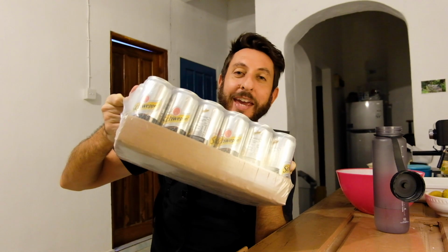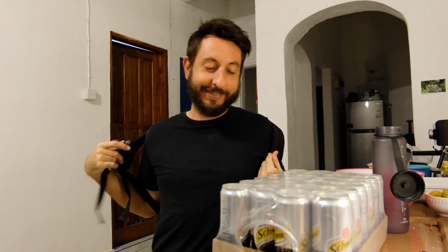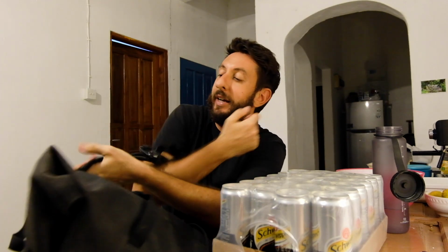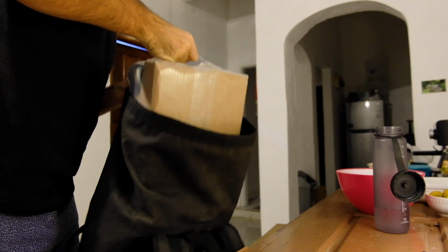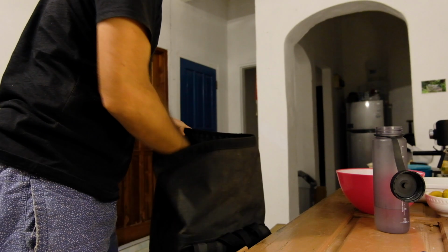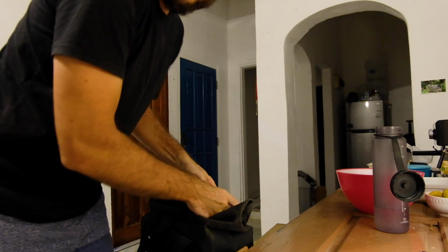So often I would buy a whole case of soda water, and as a cyclist, not always the easiest thing to get back home on your bicycle in your bag. However, with the BAG, I was very pleased that I could simply, I need to stand for this, put the case in the bag and still have room for groceries on top.